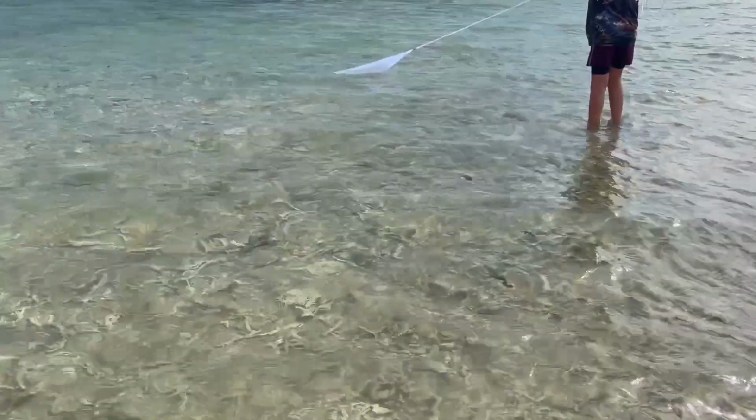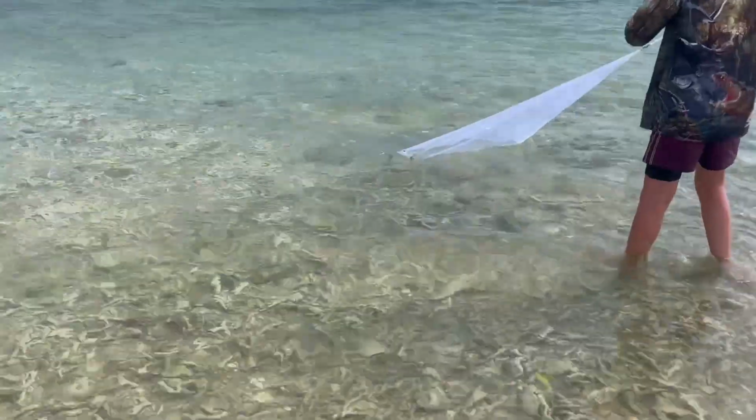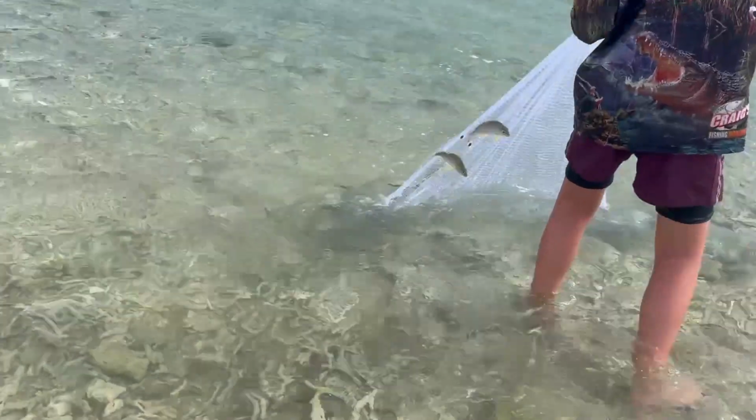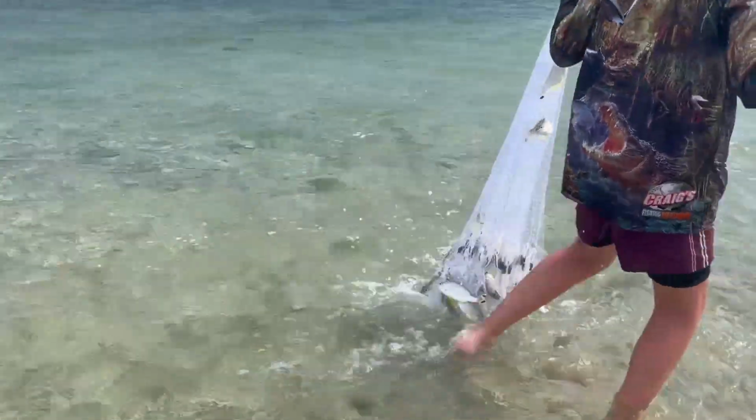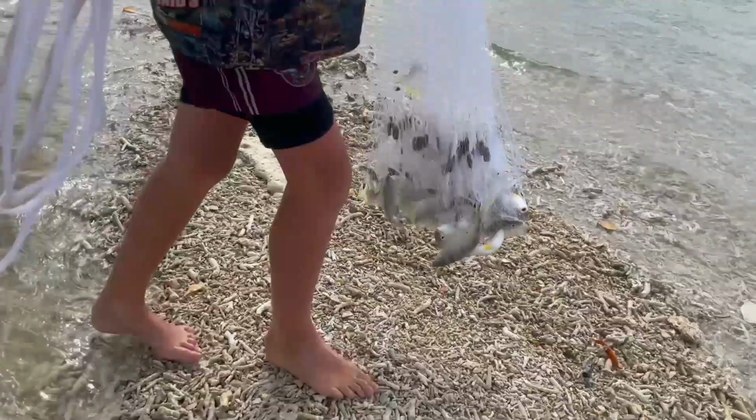In the water. There's a little shark there. Yeah. So he's got a ton, I should say. Like, more than enough. These should do. But, hey, Charlie, you want to grab that bucket and we'll walk up to you.